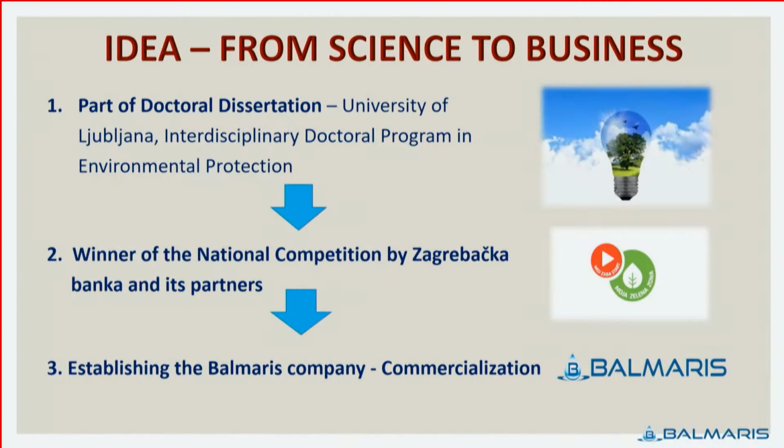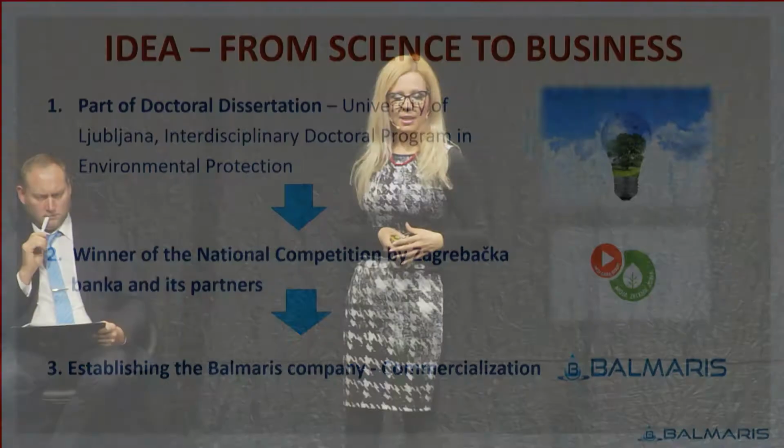We have developed an innovative, eco-friendly solution which, unlike most technologies on the market, does not use any chemicals in its operation. The idea was born as a part of my doctoral dissertation, and the breakpoint, the transition between the science and the business, was winning the main prize at the competition by one of the largest Croatian banks, and it was the beginning of my company Balmaris and my first steps into the business world.